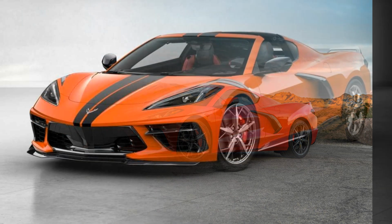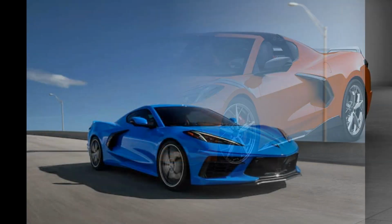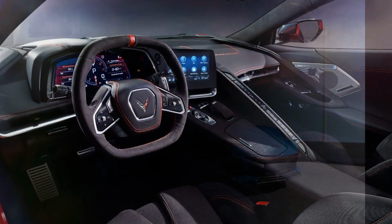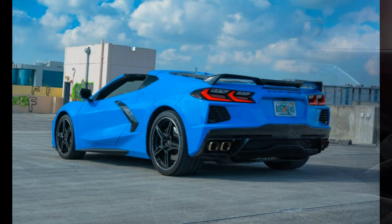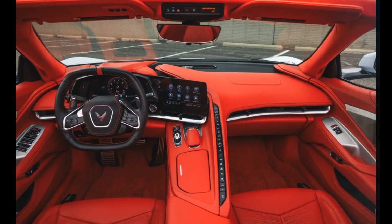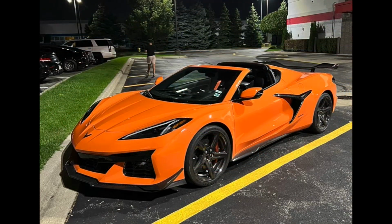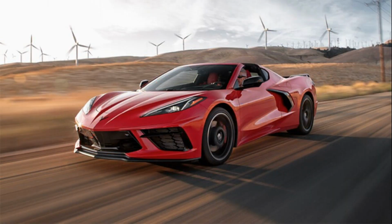Additional technology features include a performance data recorder package for 2 LT and 3 LT trim levels as well as a camera-based rear-view mirror. The 2020 Corvette was the first year Chevrolet introduced over-the-air updates to the Corvette lineup. This allows Chevrolet to send updates to the vehicle remotely. Chevrolet used this capability to resolve a front trunk recall for the 2020 Corvettes.